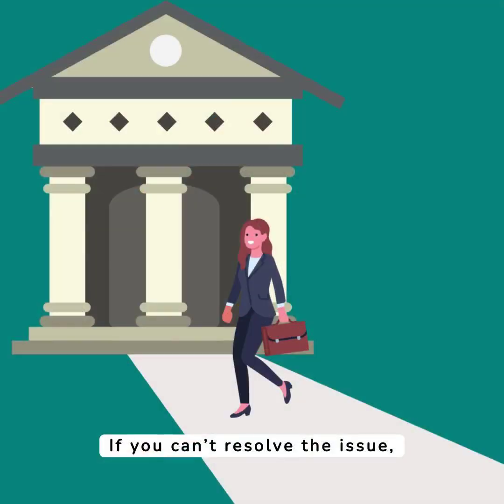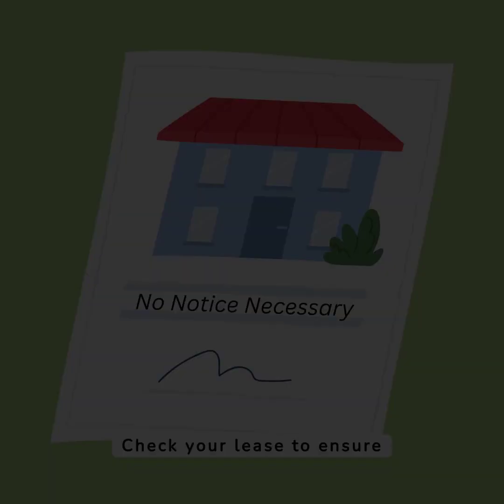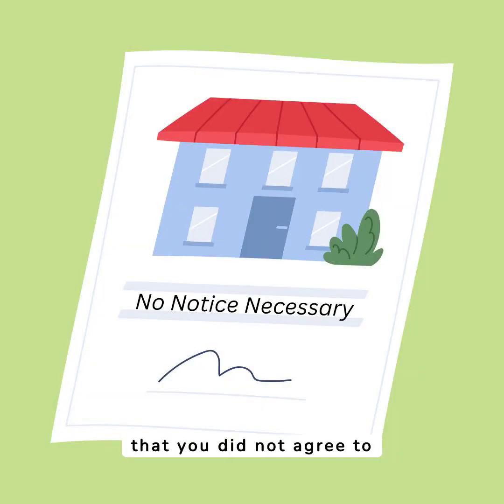If you can't resolve the issue, like paying overdue rent, the next step for your landlord is to file an eviction lawsuit, beginning the judicial eviction process. Check your lease to ensure that you did not agree to waive the notice requirement in the lease. If the landlord and the tenant agree that no notice is necessary, this should be explicitly stated in the lease or in a written agreement to avoid any potential legal disputes.